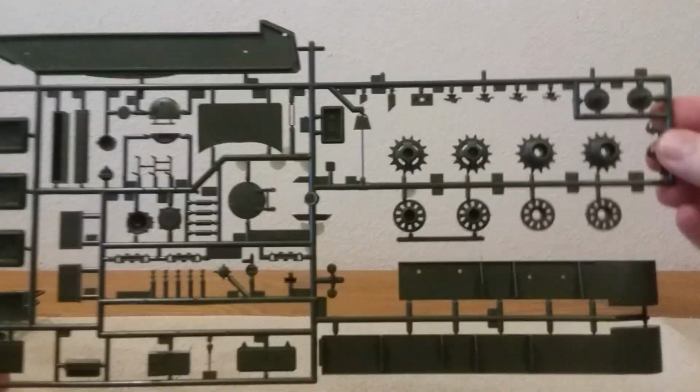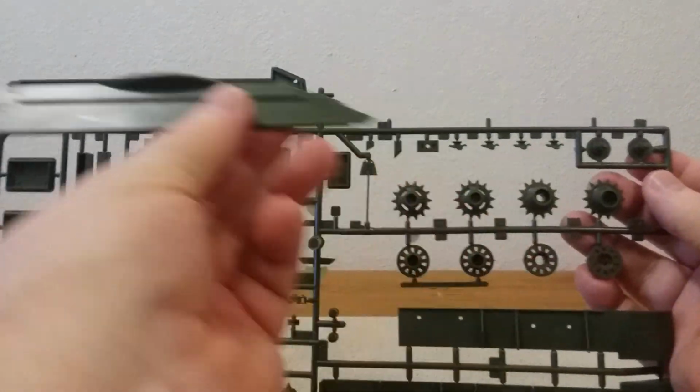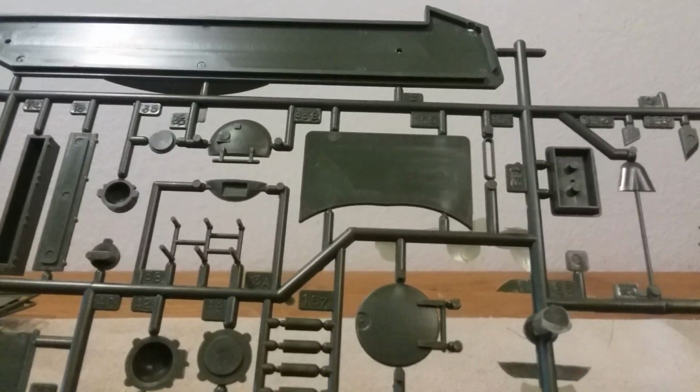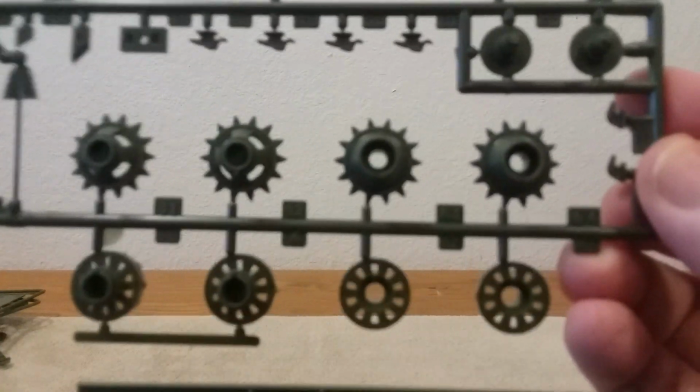Grab another one out here. And then here's this sprue. It looks like a piece come off of it. And then I got this piece right here, guys. It belonged up here, but it fell off. So we'll go ahead and show this one a little bit. Some of the hatch covers there. All kinds of pieces. There's the sprocket wheels, sprockets.